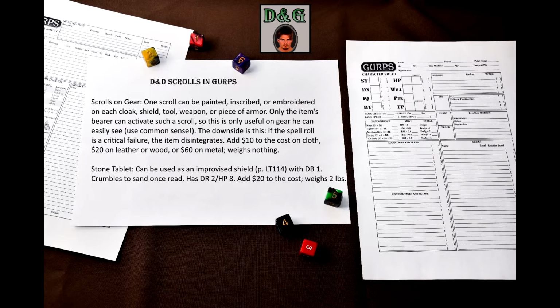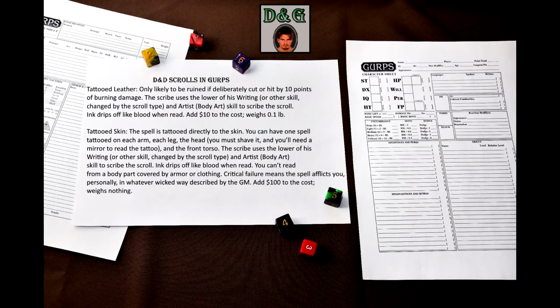Stone tablet can be used as an improvised shield, with DB1. Crumbles to sand once read, has DR2 and HP 8. Tattooed leather. Only likely to be ruined if deliberately cut or hit by 10 points of burning damage. The scribe uses the lower of his writing or other skill changed by the scroll type and artist body art to scribe the scroll. Ink drips off like blood when read.